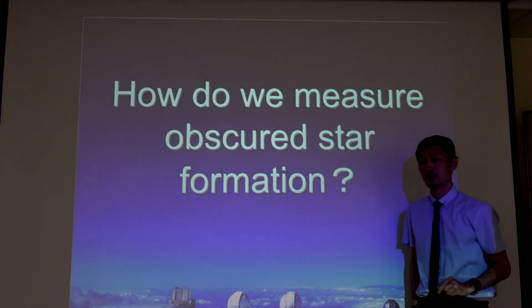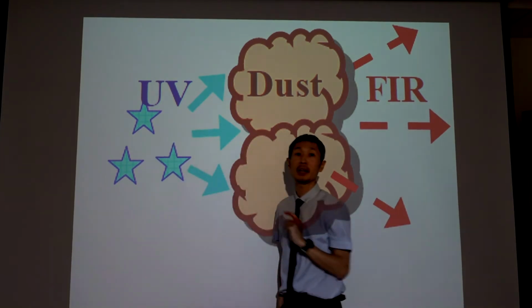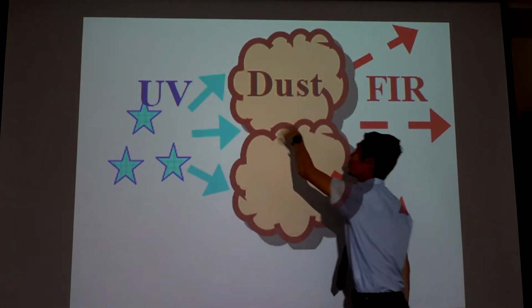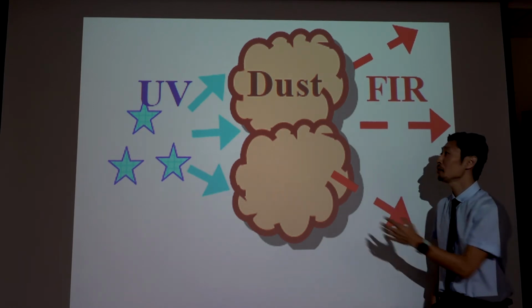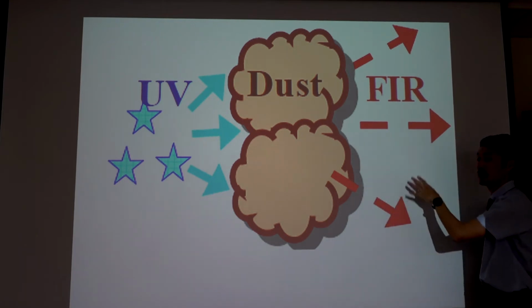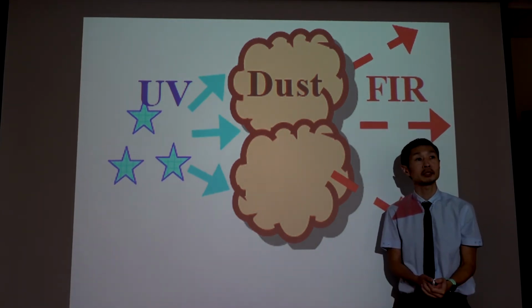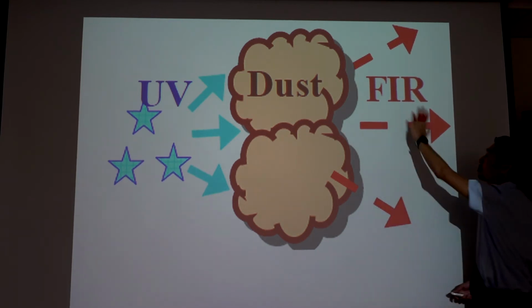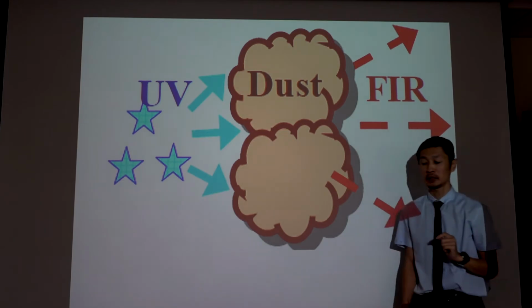And how do we do that? Because the star forming regions emit strong UV light, right? But then it's obscured by the dust. That's a problem, so we cannot see in UV optical. But this light absorbed by dust is re-emitted in infrared. So if we build and launch an infrared space telescope, we can observe the infrared part, then we can reveal the hidden part of the star formation history.